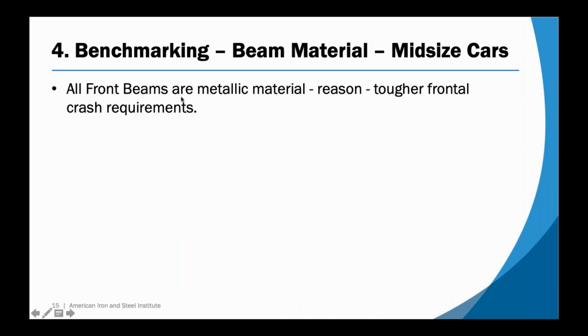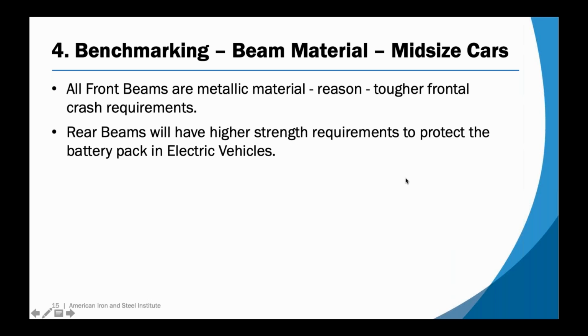Notice the front beams were all metallic. The reason for this is the tougher frontal crash requirements. Steel is predictable, it's tough, and it's strong. We see metallic used for front beams, 70% steel, and also aluminum, to make sure the front crash structure is performing well.